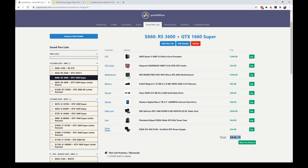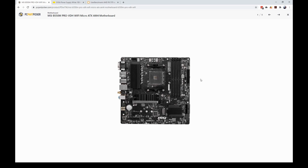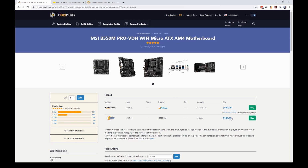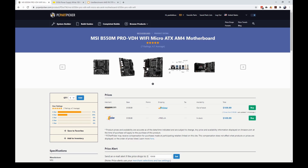For the motherboard, we're switching to this B550 motherboard from MSI. It's a great board because it has built-in Wi-Fi. The price for this motherboard is $110, but the Wi-Fi itself is $30. So you're getting the motherboard for 80 bucks pretty much. And this is great. The IO is great. You have 1, 2, 3, 4, 5, 6 USB slots. Basically it's great for the build that we're building.